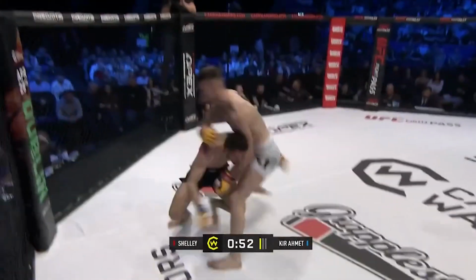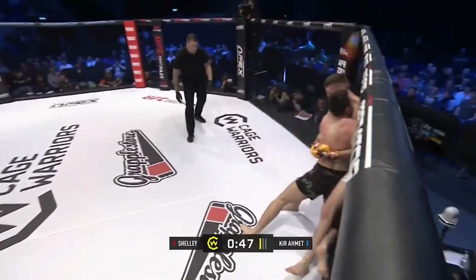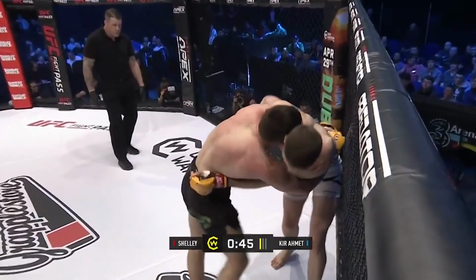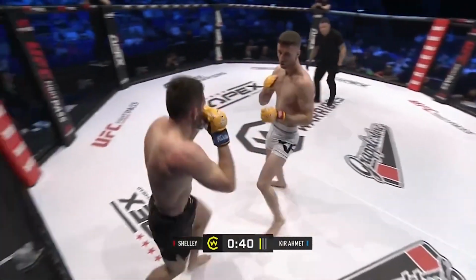The takedown comes easy. Oh, and a nice shot from Shelley there, and there was a knee on the break from Shelley, which seemed to bother Kir Ahmet, but again, he goes for that body lock. Yeah, and he went for a trip there, which if the fence wasn't there, he would have successfully executed, I think.